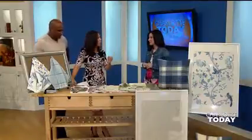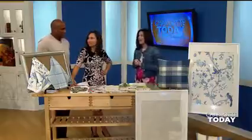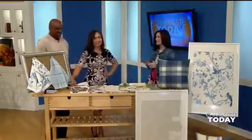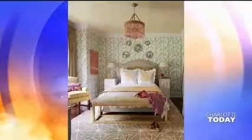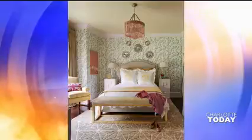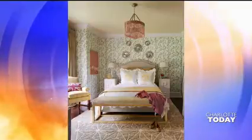Okay, so how can we incorporate florals into our home? Well, it is a lot easier than you think. Really? I promise. Now, this picture might freak you out a little bit, Gene, because it's very pink, but I did bring a picture of a room I recently did in my own home, and it shows a lot of the ways that you can make florals modern.